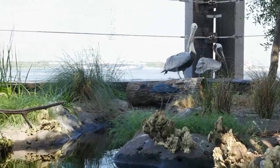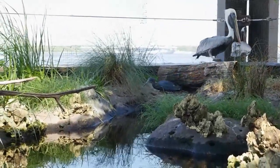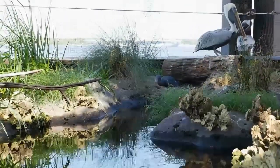Okay, well, the two species are herons: a yellow-crowned night heron, suggesting he's a night bird, and he is, and our little blue heron. Both are very similar in size and very similar in hunting strategies, only one of them hunts during the day and one of them hunts during the night.